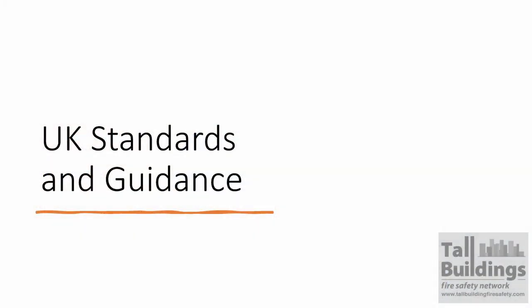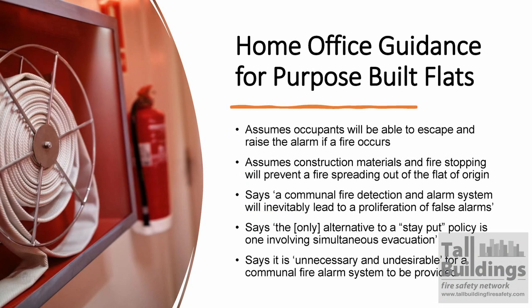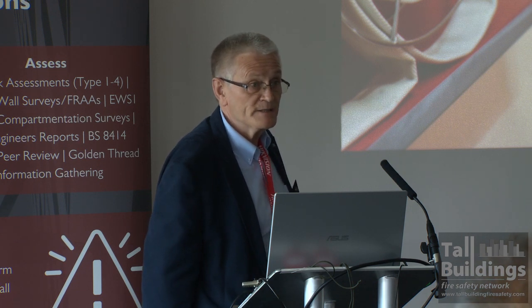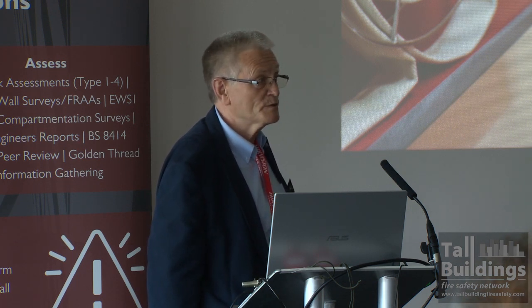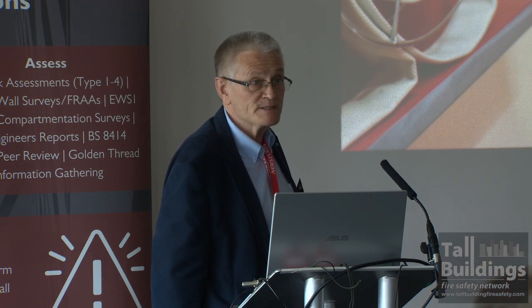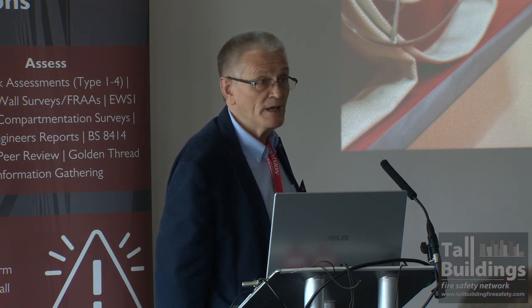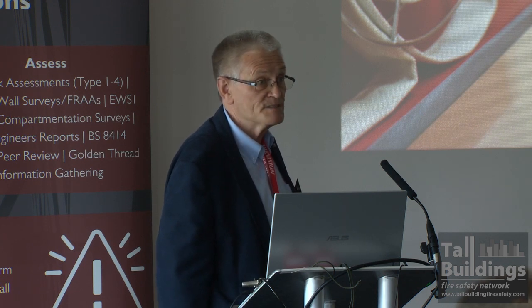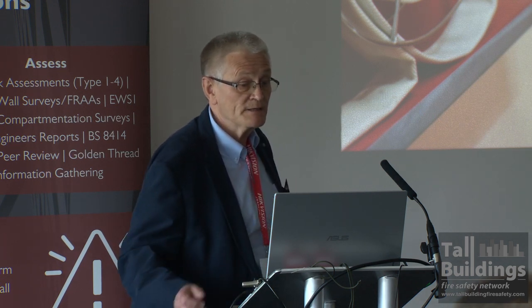So, what are the relevant standards? Well, we've already heard mention of the LGA guidance that was published originally in 2011 following the Lakanal House fire, where 6 people died. This is now the Home Office guidance because it's been republished with the section on PEEPs redacted, and I believe that it is being rewritten. Well, it says that it is being rewritten, but I haven't seen the new version of it yet.